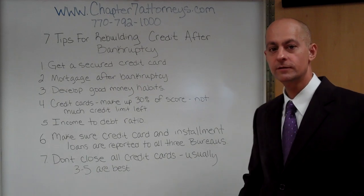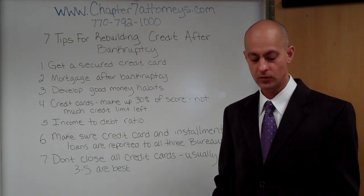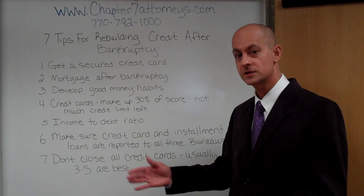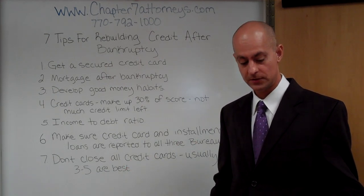And you also want to develop, of course, good money habits after you're out of the bankruptcy. You don't want to overspend. You want to go ahead and pay your bills on time. You want to go ahead and pay your utility bills on time. If you have a car payment, your car payment on time, a mortgage payment on time.